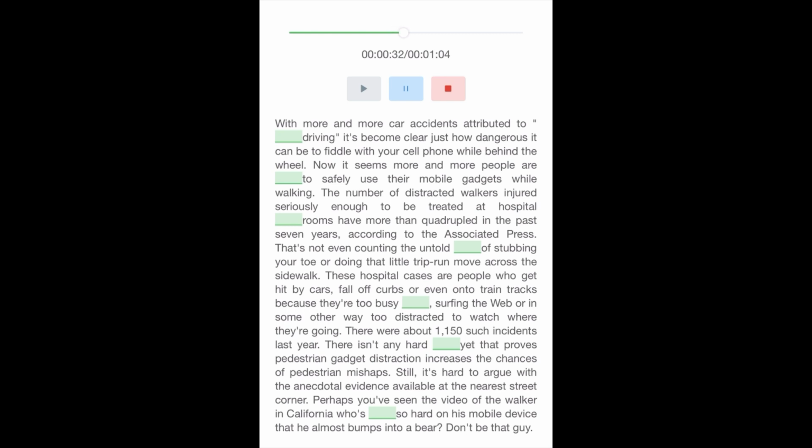These hospital cases are people who get hit by cars, fall off curbs, or even onto train tracks because they're too busy texting, surfing the web, or in some other way too distracted to watch where they're going. There were about 1,150 such incidents last year. There isn't any hard evidence yet that proves pedestrian gadget distraction increases the chances of pedestrian mishaps. Still, it's hard to argue with the anecdotal evidence available at the nearest street corner. Perhaps you've seen the video of the walker in California who's concentrating so hard on his mobile device that he almost bumps into a bear. Don't be that guy.